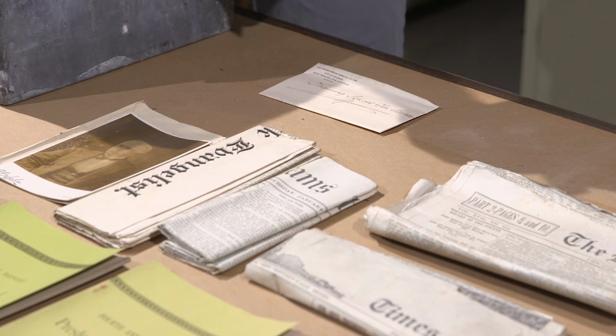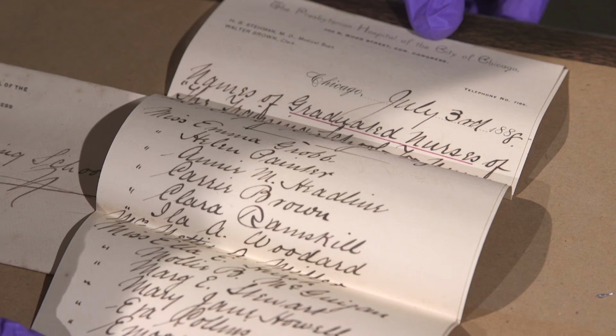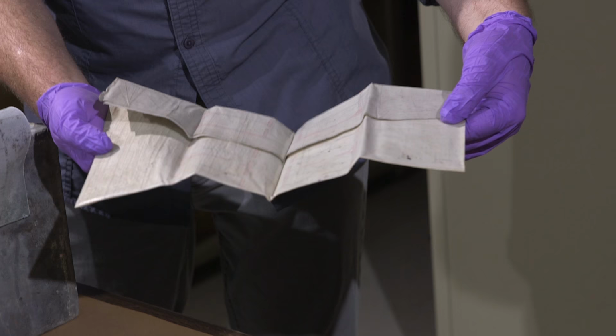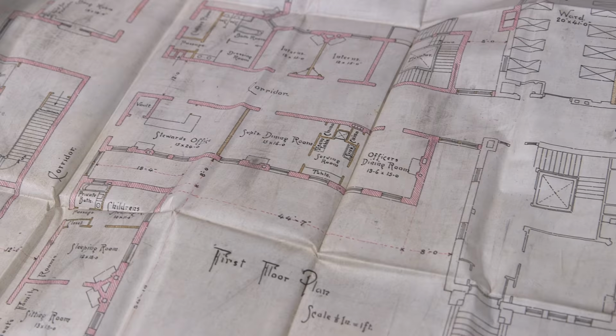Jones was not the first Presbyterian hospital building. For our time period now, Jones has been the oldest building on campus for a long time. Names of nurses still in training. So there's a list of the nurses. Dated, it says 1888. The plan for the hospital. Blueprints, essentially. They're reinforced. Right. Textiles essentially, and they're made waterproof.